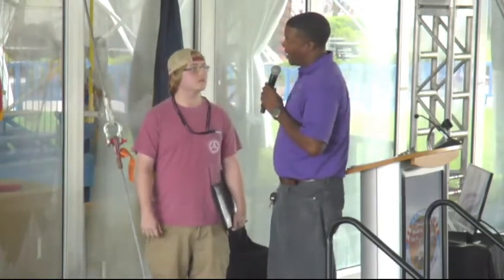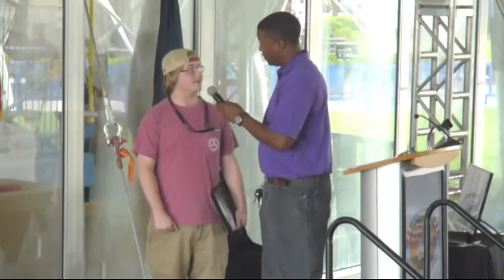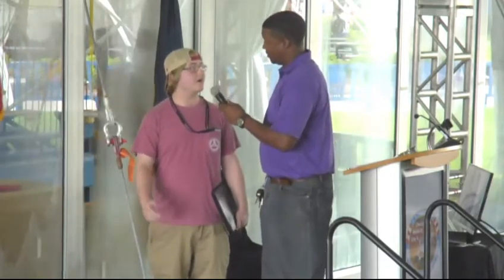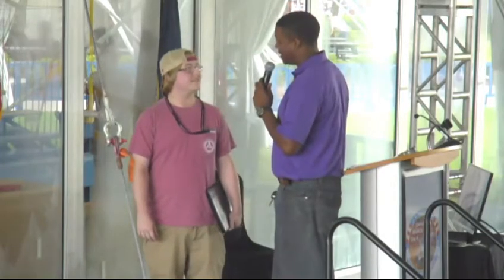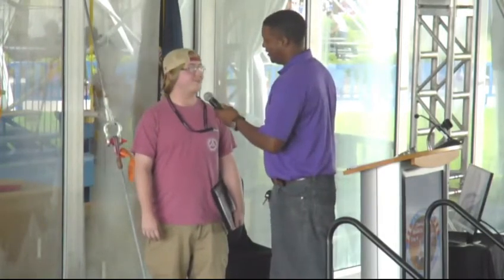Okay, does your robot have a name? Yes, the robot's name is Little Owl, after our university's mascot, Big Al. Is that the elephant that I see on TV all the time? Yes, sir, that would be him.